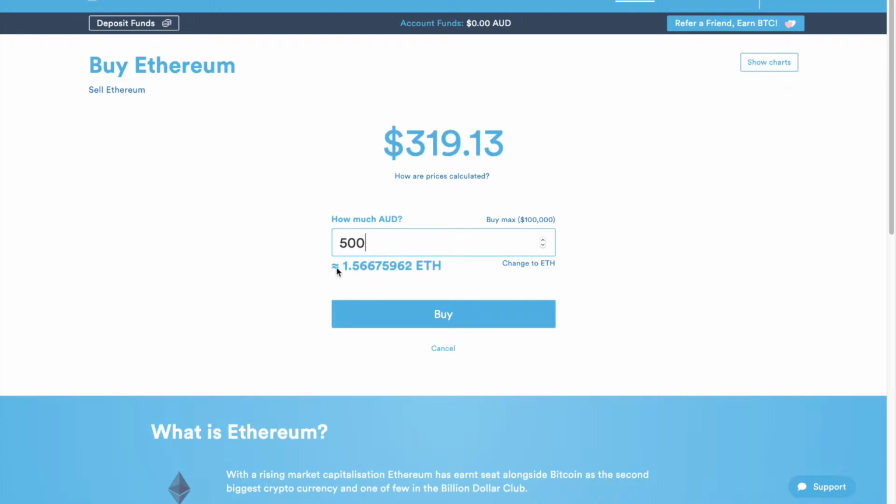Then beneath that box, it will calculate for us how much Ethereum we get if we were to spend $500 and we were getting it at that rate per Ethereum. Okay, so pretty straightforward. It just takes these two numbers and then calculates what you would get. So that's the first way to buy Ethereum.